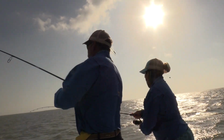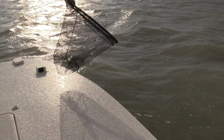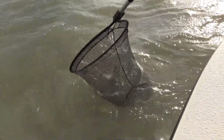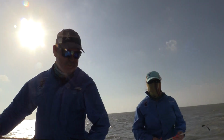Double hook up. Oh, good trout, good trout, good trout. There you go, double up, double up. Gotta have it, STX, baby.